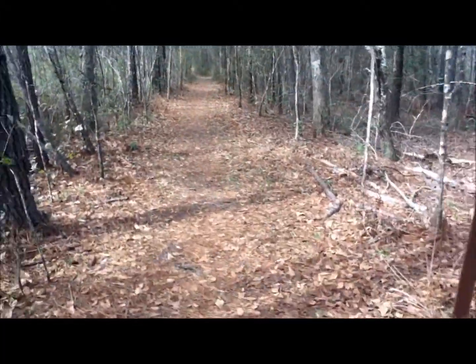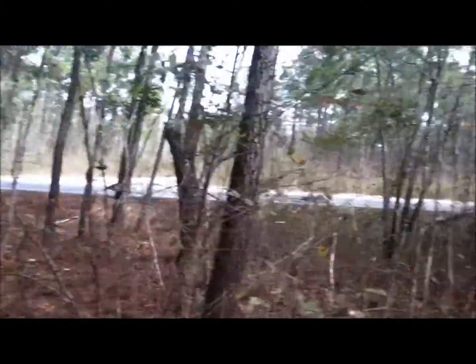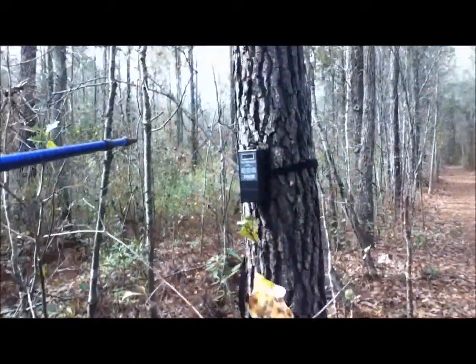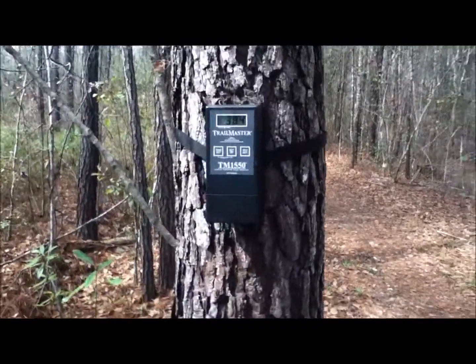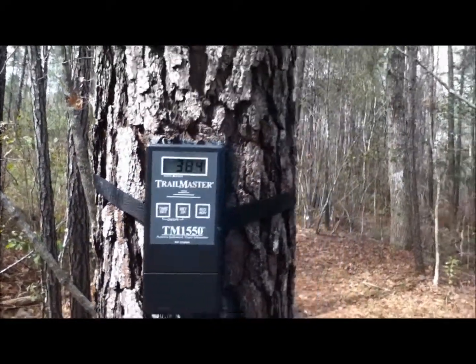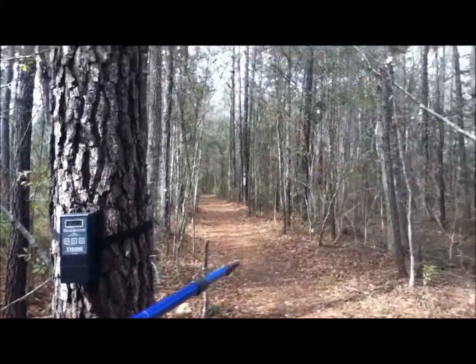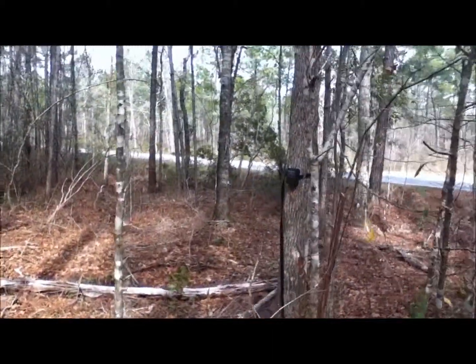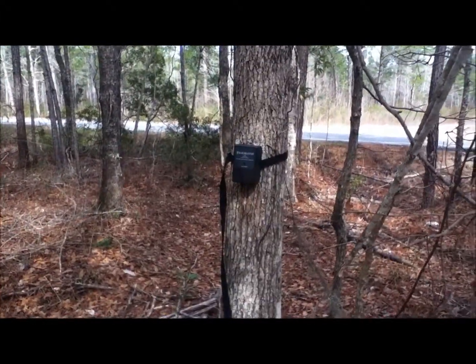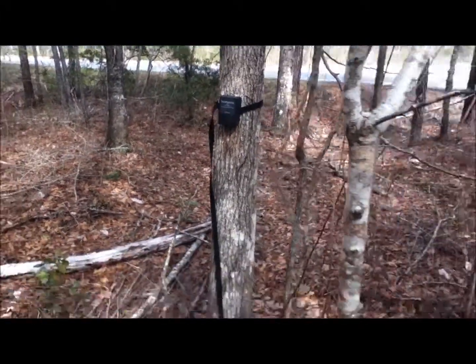Alright guys, I want to show you something here. So we just passed Steed Creek Rd, which is that guy right there. And I came up on this and I saw this little box. And if you look right here, this is a Trail Master. Right now the count is at 384. And when I come back, when I go across, it'll be 385. But what this does, and here's the receiver over here, or the transceiver over here.